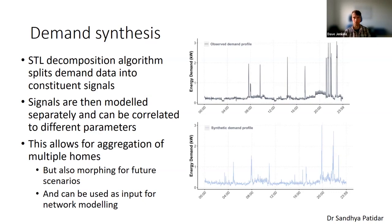On the demand synthesis, first of all, which was led by my colleague Sanjay Patidar, all this work is published, so for anybody wanting more detail on the processes, please do get in touch. But the idea here is that you can take an observed demand profile, such as the one in the top graph of this slide, and split that into constituent signals. So you can imagine in a profile of that type, you've essentially got lots of different characteristics, lots of different signals that are occurring at different periodicities and different scales and magnitudes.